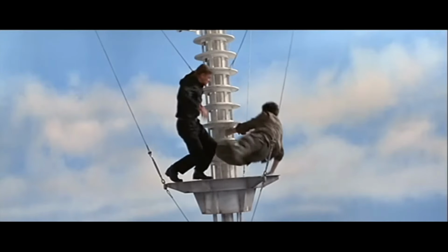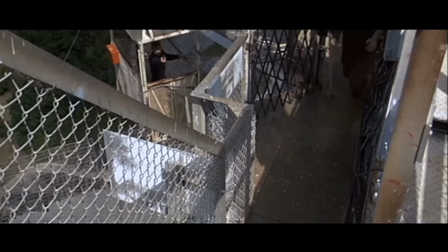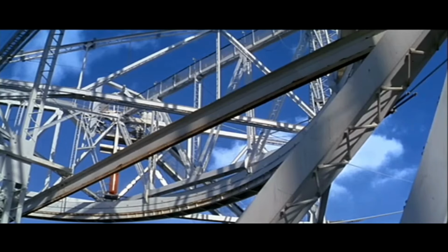Like Bond vs. Red Grant in From Russia with Love, Bond is fighting an equal here. Like in the parkour scene in Casino Royale, the fight is truly brutal in nature. Like the Skyfall opening scene, the action scene goes on forever as the 2 former friends go toe-to-toe with all of their skills at their disposal.